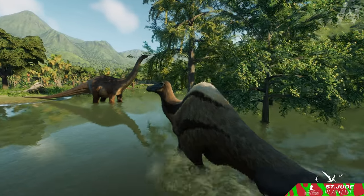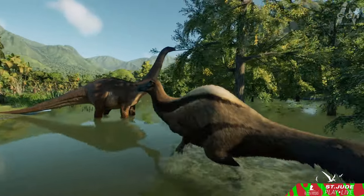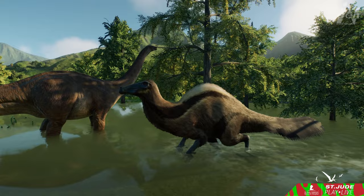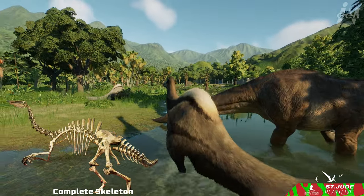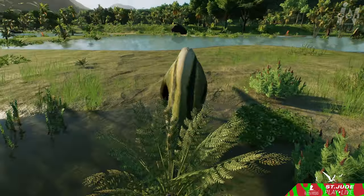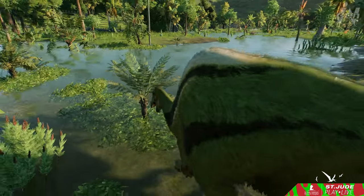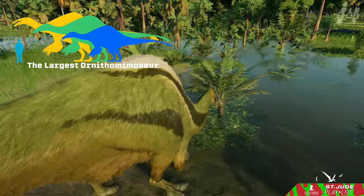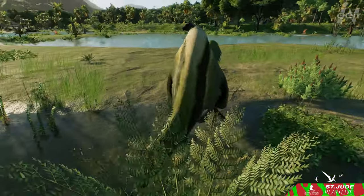Deinocheirus is an omnivorous dinosaur that lived in the Nemegt Formation, which is now southern Mongolia, during the late Cretaceous period, around 70 million years ago. What we know about Deinocheirus now is that, for lack of a better word, it was one of the most bizarre looking dinosaurs ever discovered. For starters, Deinocheirus is the largest of the ornithomimosaurs, measuring 36 feet long and weighing in at about 6.5 tons.